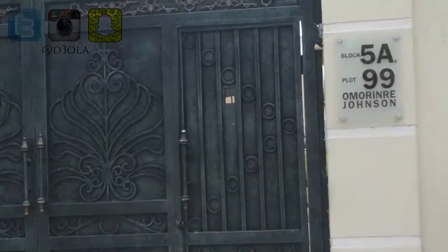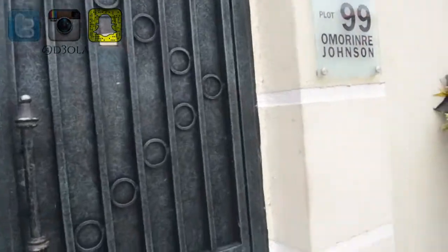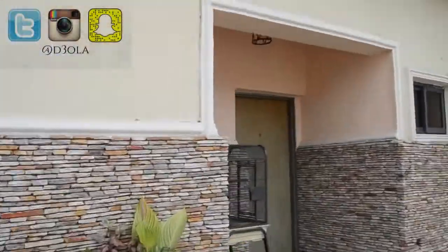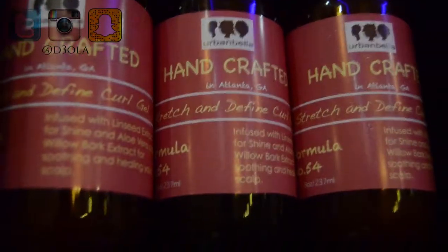So we are here at Fifth Habitat Spa. That's the address right here. I'm here with Eddie. Hello. We're here at the spa, and I'm going to get my facial. Let me open this door. Oh god, this is so pretty. It smells so good in here.